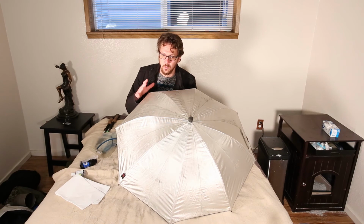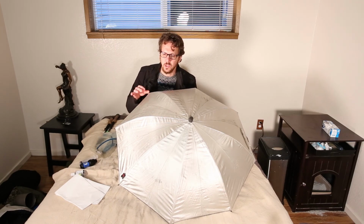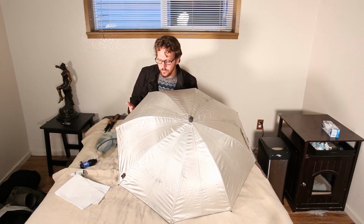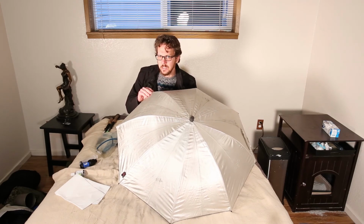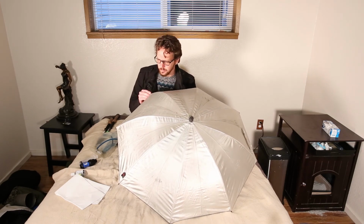There were some days where I just loved this reflective umbrella. However, in practice, I've found there were several problems with it. The first one is that you don't use it nearly as much as you think you can. The reason for that is when it's hot and dry in the desert, it's often also windy. And when it's pouring rain, it's often windy. So the two times that you'd want to use this umbrella, it's windy and you can't, because umbrellas don't survive very well in the wind.